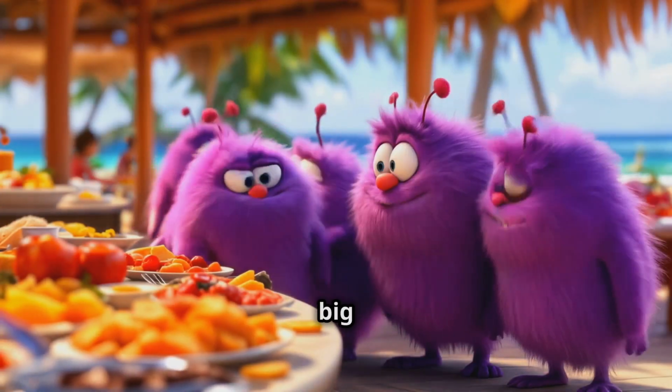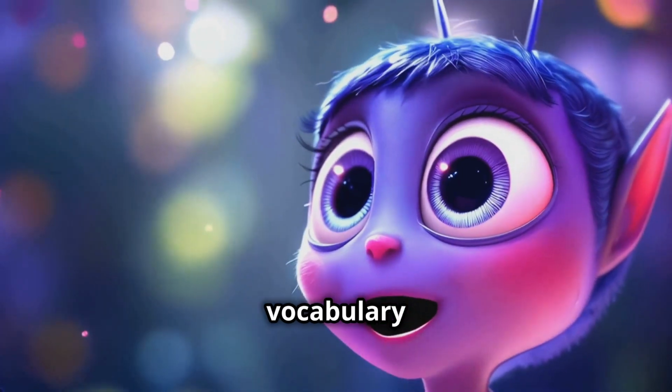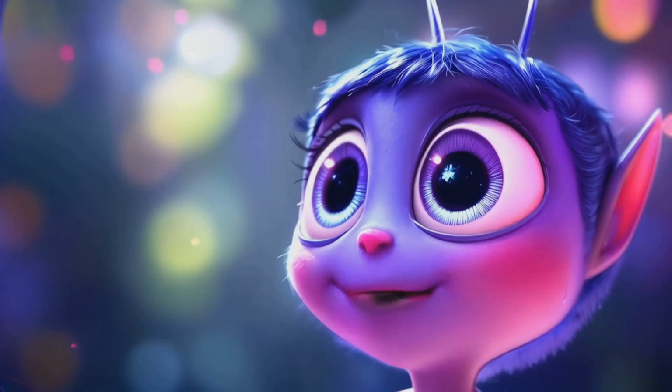Polly Glotty and her big fuzzy purple friends from space are learning new English vocabulary words at a restaurant today.